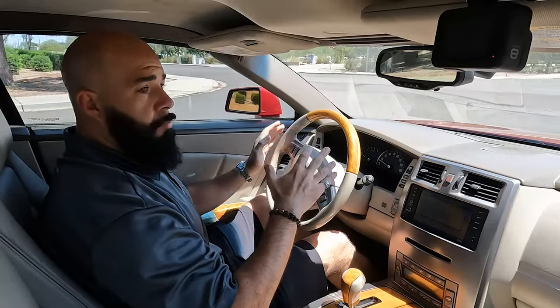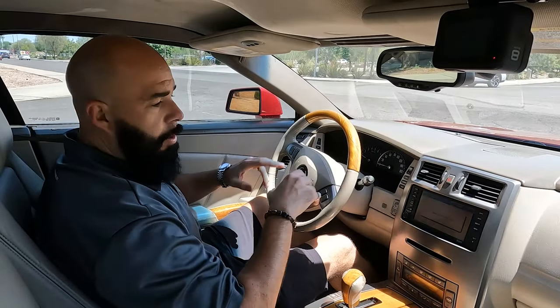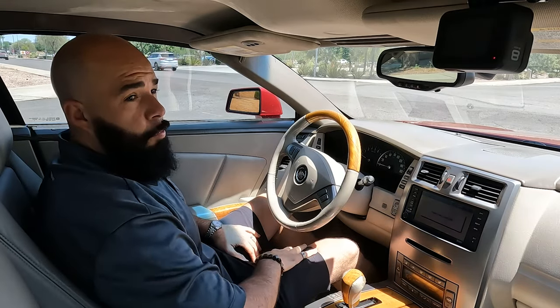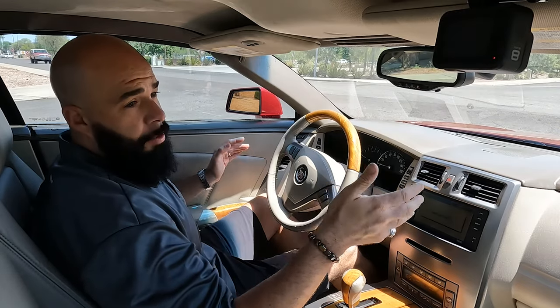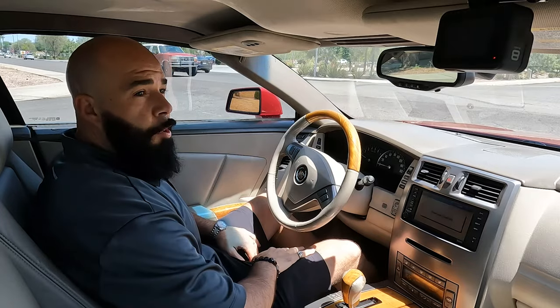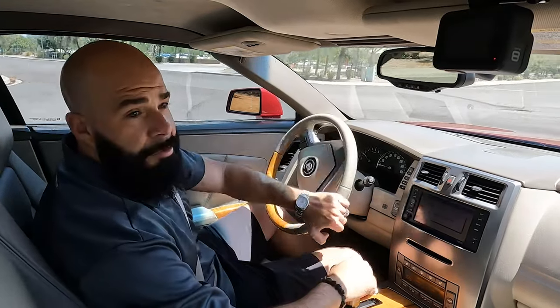Overall, this is a really, really nice color combination. It's actually one of my favorite color combinations, other than white with black and black on black. Those would be the only ones that kind of go over, but obviously black on black is hot and white on black is super rare and you'll be paying just for it.